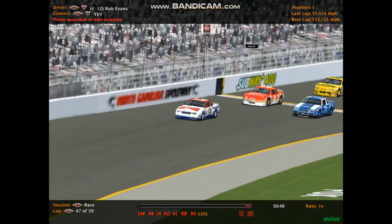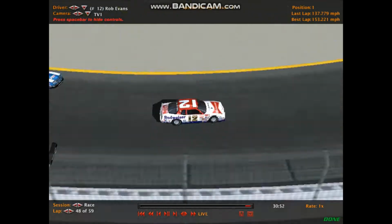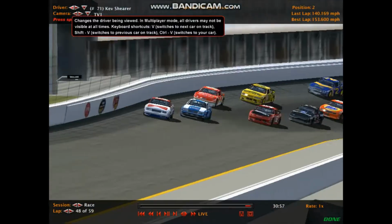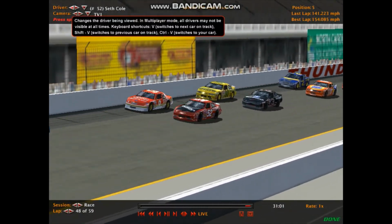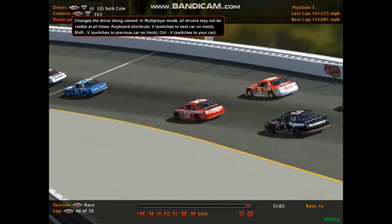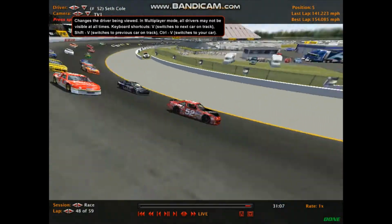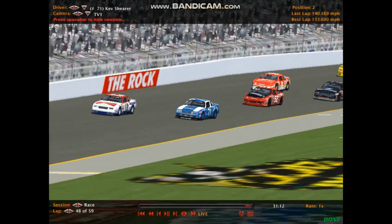Back under green here on lap number 48. Rob Evans leads here. We're down to 12 laps remaining. Second position. Third right now is Seth Cole, as he and Jessica Shelton battle out for third spot. Cole Deaver's up there. It's pretty much go time here at the Rock. If you got anything, now's the time to show it.